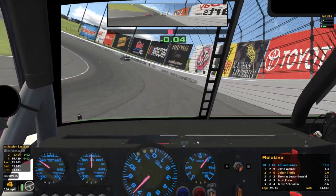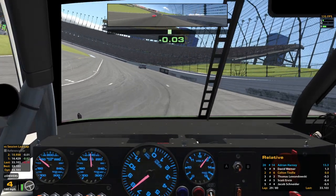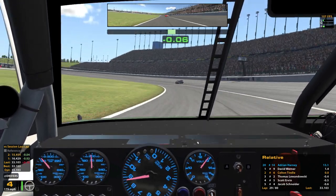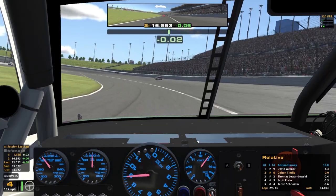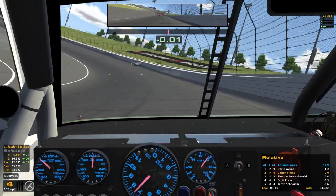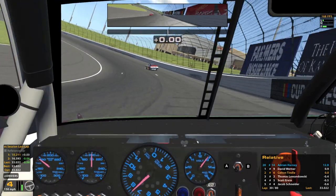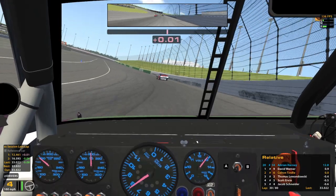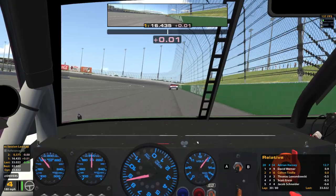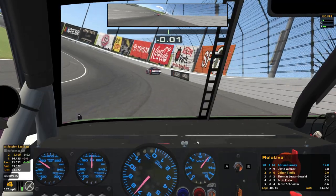Need this frame issue to stop. Oh my gosh, it is not easy to counter steer whenever I'm looking at a slideshow, I will say that. We got the wall again! He's not doing himself any favors. That's another half second we'll chase him down for. I'm thinking his right front is dead.